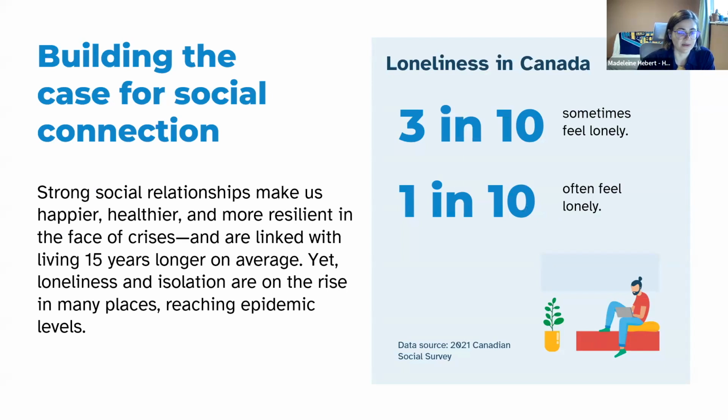So we've been working on this idea that social connection is crucial to well-being, and the two go hand in hand. As Michelle said, we now have a lot of well-published evidence about the importance of social connection. We also know that loneliness in Canada is on the rise. 3 in 10 people report feeling sometimes lonely, and 1 in 10 often feel lonely. And this is true across demographics. We're seeing it rise among young people, older adults, newcomers to Canada, and people who have lived here for many years. No one is immune to this social challenge.